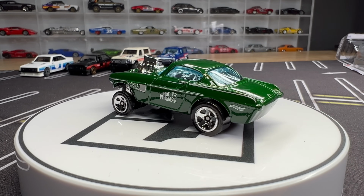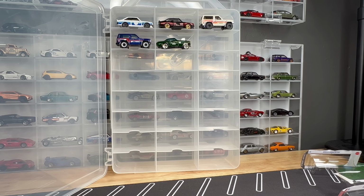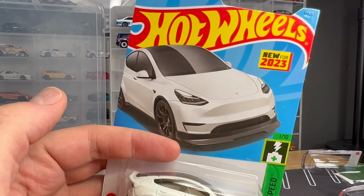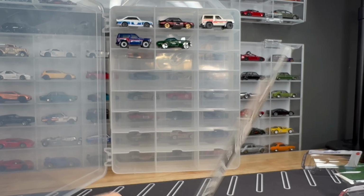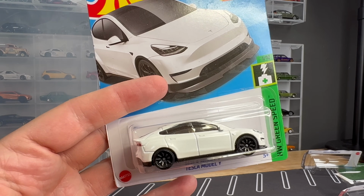If I'm forgetting any, you guys can let me know. I don't know if I am with the new models, but we're really focused on the sneak peek. So you're just kind of getting through these, right? You did get a sneak peek with the recolor. How about this one? Tesla Model Y. This is also in the B case, and then we'll get into the C case models here shortly.